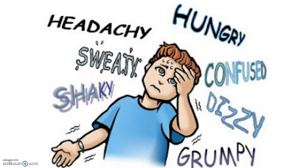You get confused, you might be dizzy, and you may have had these symptoms yourself if you've skipped lunch or had like a lot of sugar early in the day and then nothing else after that, and you have that sugar crash. That's when your blood sugar drops too low.